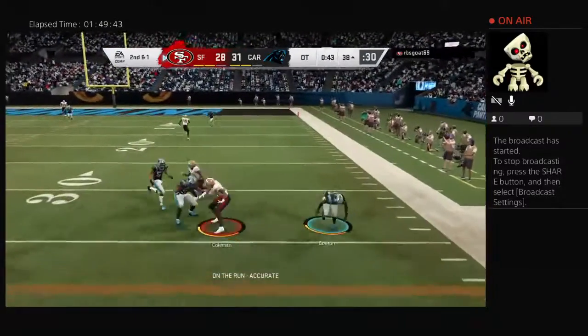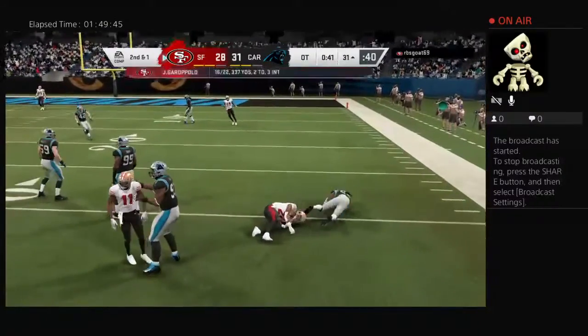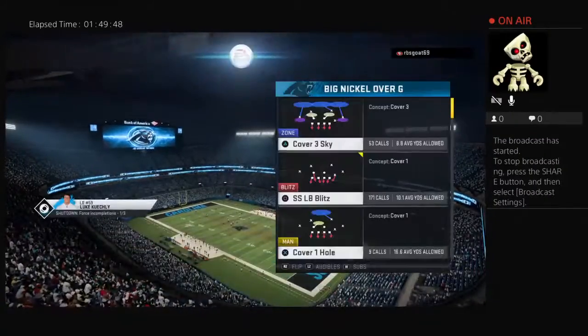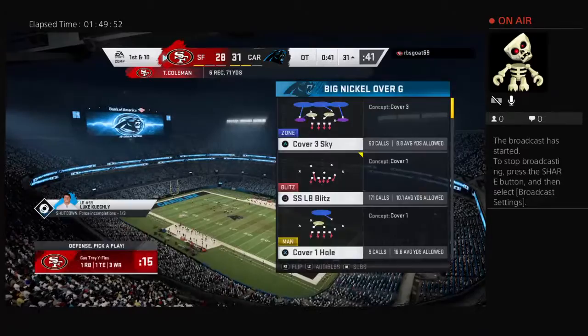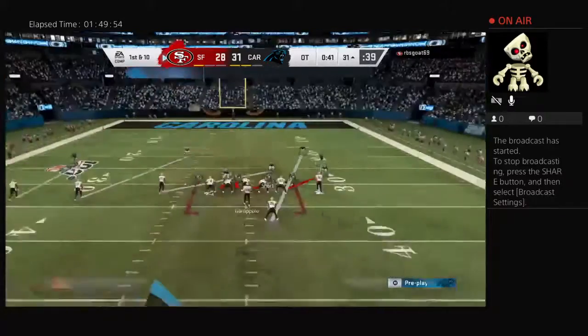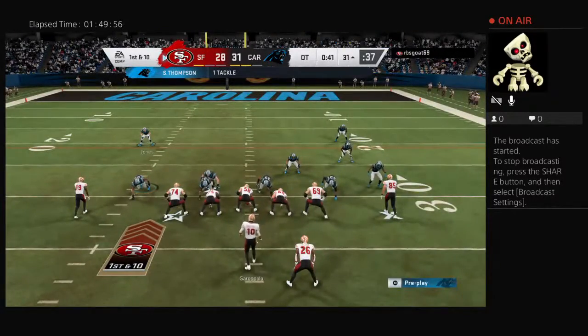Garoppolo flushed out right. It's caught by Coleman. Now another timeout called for by the offense. They'll be down to just one remaining as we step aside here in overtime. Line of scrimmage, the 31 now on 1st and 10.